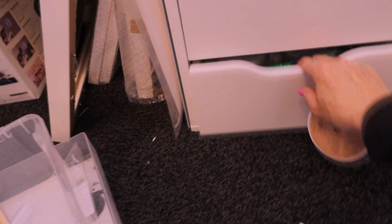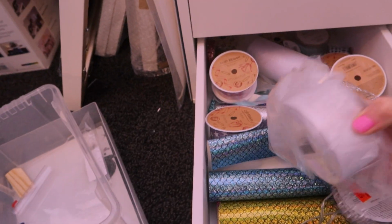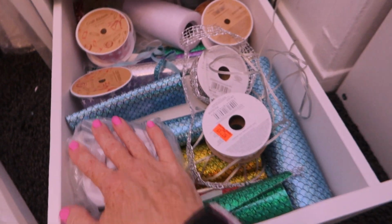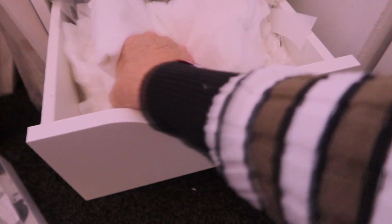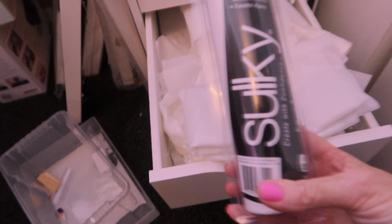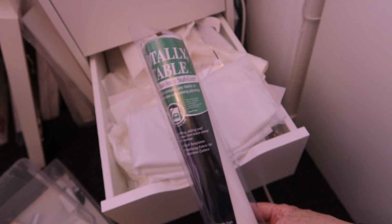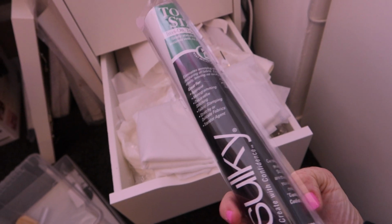Actually, I've got more ribbon down here. Put that in there. I'll figure out what I'm doing with all this as well, because I don't want to keep all this, so try and get rid of that. Stabilisers and stuff in there. Oh, look what we've found here. Iron-on tear-away stabiliser. I won't be needing that anymore, will I? Or will I?